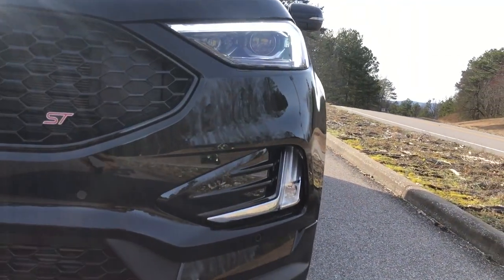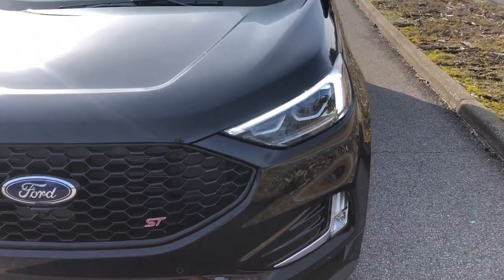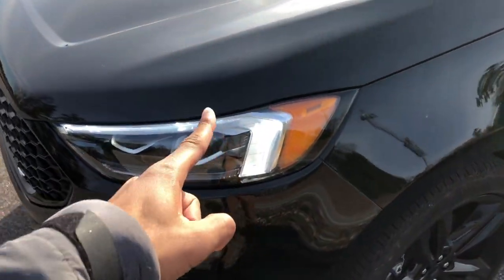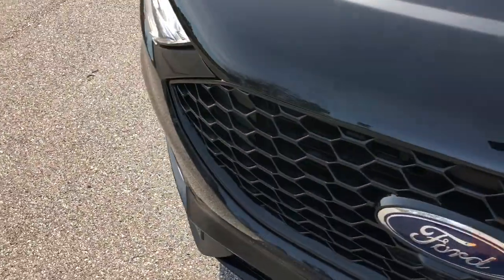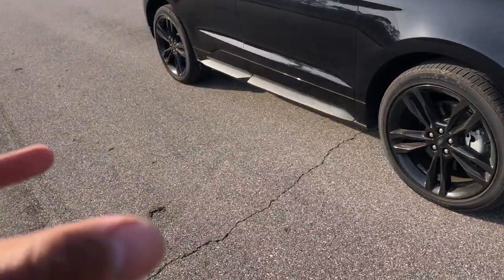You can't tell me this thing isn't just gorgeous. Man, he's having fun back there. But I hate to tell you, this thing's probably faster than that, and I'm not even joking. And you can hear it. It's got a small rumble to it.